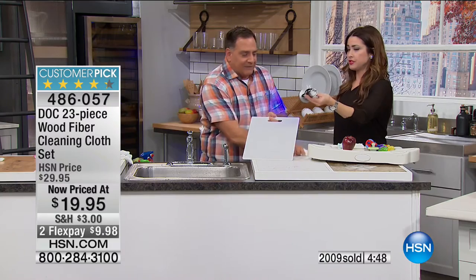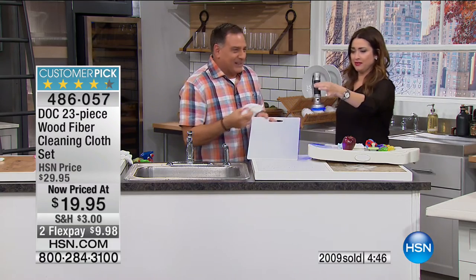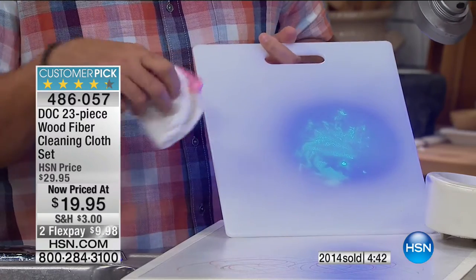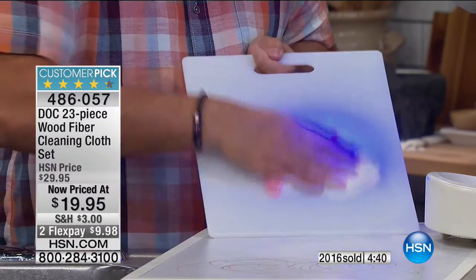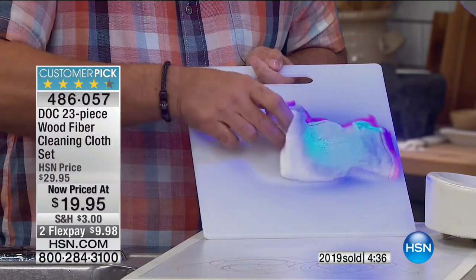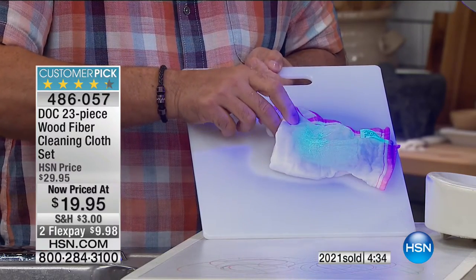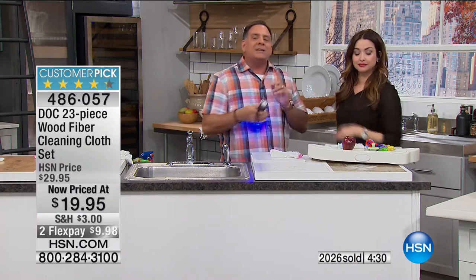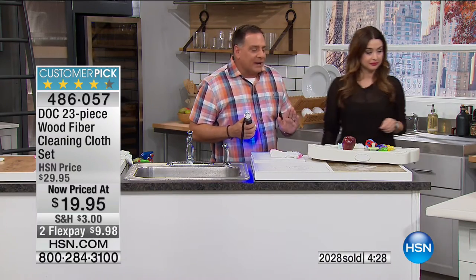I want to show people this live. Did you use a dot cloth on this? Yeah. That's clean. Right about here, there's a lot. See it right there? Okay, watch this. I'm going to take the dot cloth. I'm going to get a couple rubs. Look at that. It all came off of there. It transferred to the dot cloth. So that's the big deal with these, is that it's going to get 99.9% of all of that bacteria.